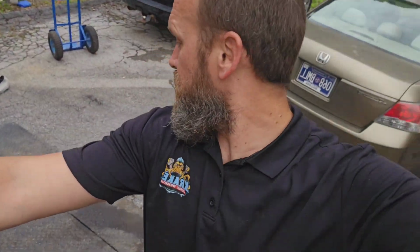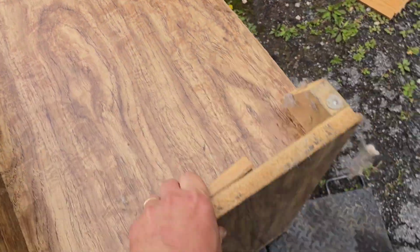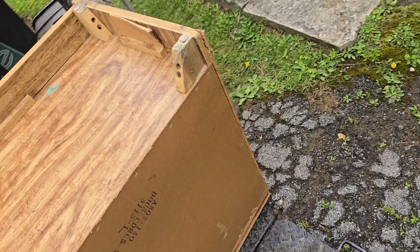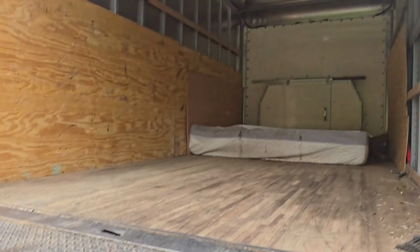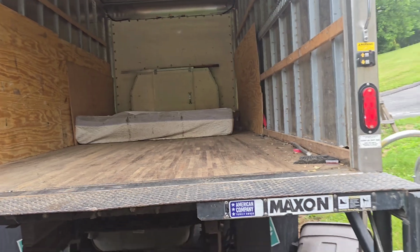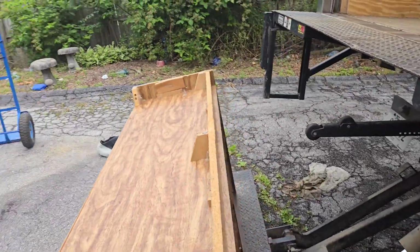Drop that lift gate a little bit more, and yep, slide her on. That's it. All right. So everything's coming together. I was gonna try to push that mattress up against the back wall, but that thing's so heavy. I'm just gonna leave it as is and stack stuff on top of it.